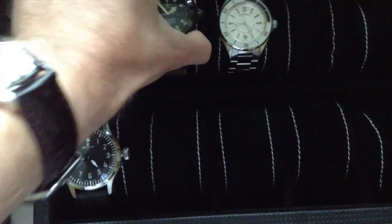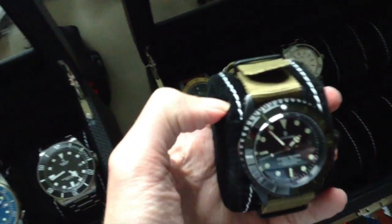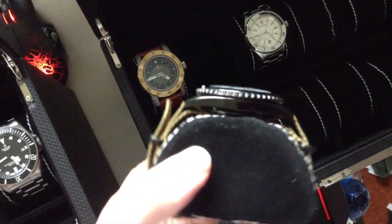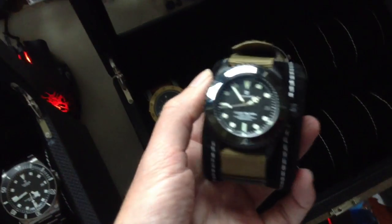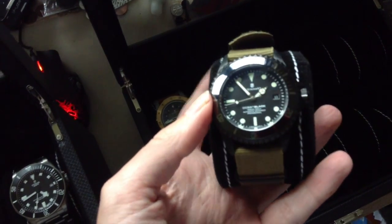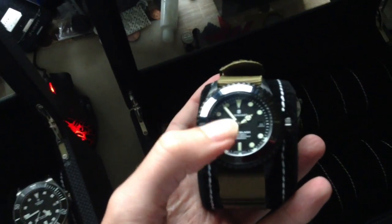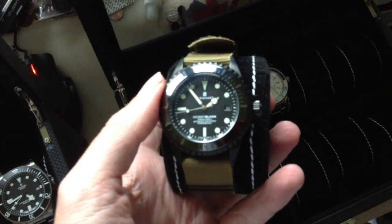And then I have one of Steinhardt's Submariner homages, and this one is their Ocean Black. So it's the Ocean 1 series, but it's DLC. And I've put it on a NATO with PVD hardware, which I really like. I have the ceramic bezel insert on there. And I have actually a pair of Omega sword hands I'm going to put on this to change it up a little bit. No Cyclops, which is big for me.